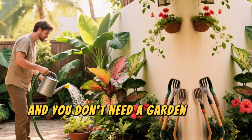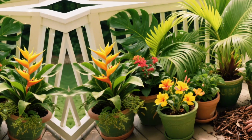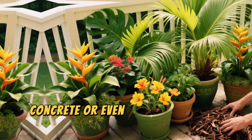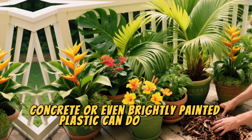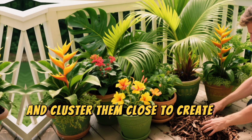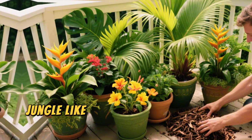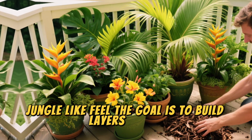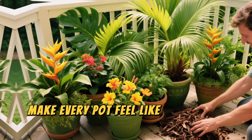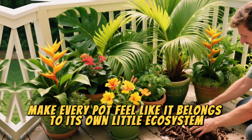And you don't need a garden in the Caribbean to make this happen. Just a few large pots, ceramic, concrete, or even brightly painted plastic, can do the trick. Place them where they'll soak up sun and cluster them close to create a dense, jungle-like feel. The goal is to build layers: height, color, texture. Make every pot feel like it belongs to its own little ecosystem.